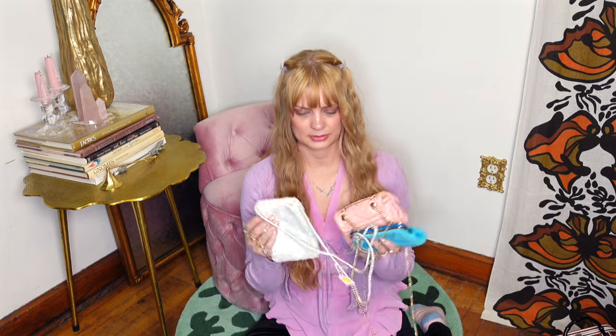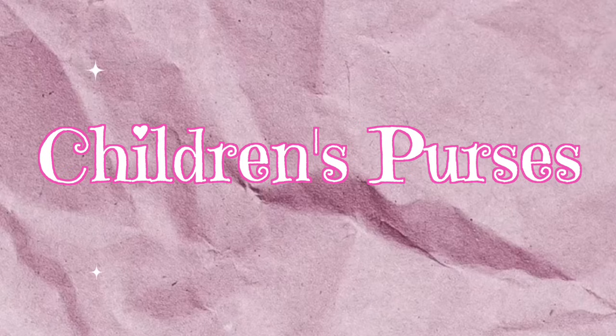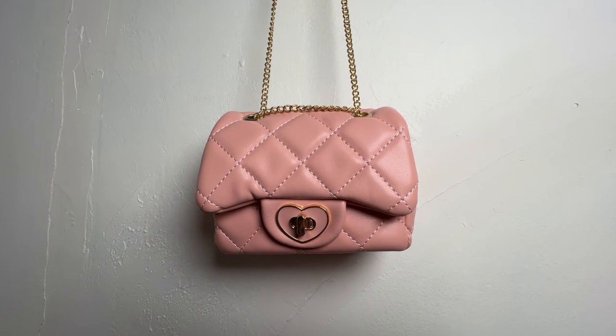Let's talk about my children's purses. Why do I need this child's bag? I don't know, but I love it. I just think it's funny. I want it. I'm keeping it. I'm allowed to have some fun, okay?